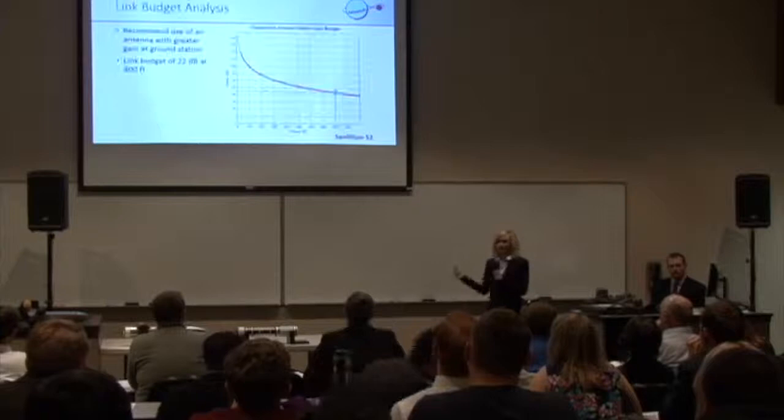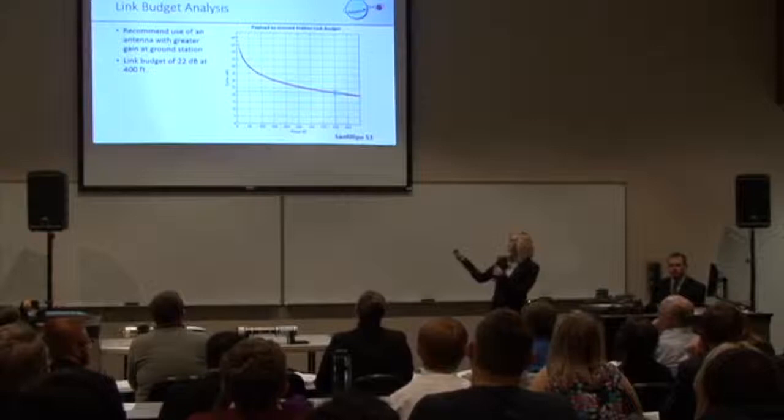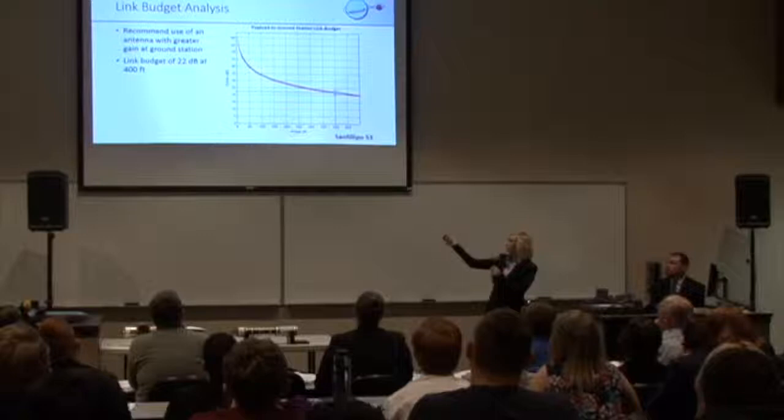Now, Ashley just discussed all the equations that we use for our link budget, and you can see those put into graphical form right here. At 400 feet, we received a link budget of about 22 decibels, which is important because that meets our 12 decibel requirement that we had stated earlier.